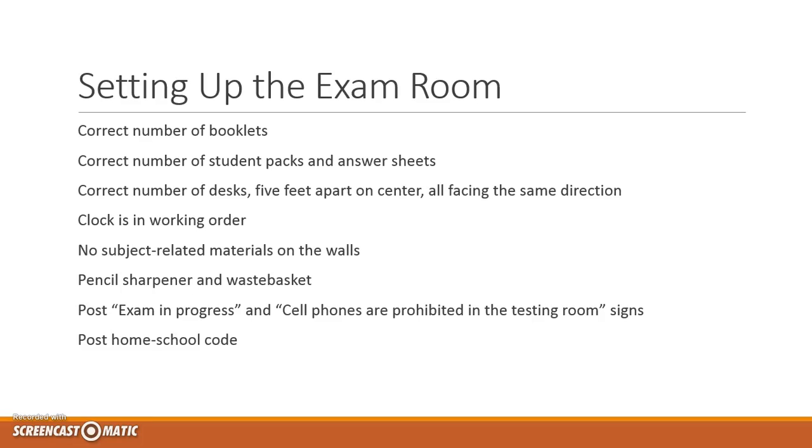Once you arrive at the exam room, please confirm that you have the correct number of exam booklets for your subject and all necessary exam materials. Confirm that you have the correct number of AP student packs and enough answer sheets as well. Note that the same version of the answer sheet, purple and blue, is used for both regularly scheduled and late testing exams. Contact me immediately if you notice any discrepancies.